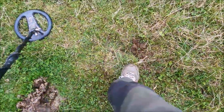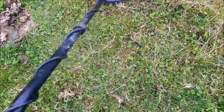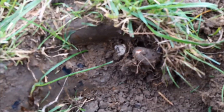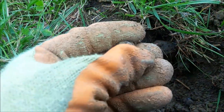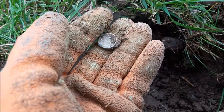And that's the plug there, that's the hole. So there's something else in there. Right, I'll open it back up, give me a wee sec. Can't believe it, look at that. Same hole as a penny, and it's a bag seal. A really nice bag seal. So, bag seal, piece of glass and a penny in the same hole.